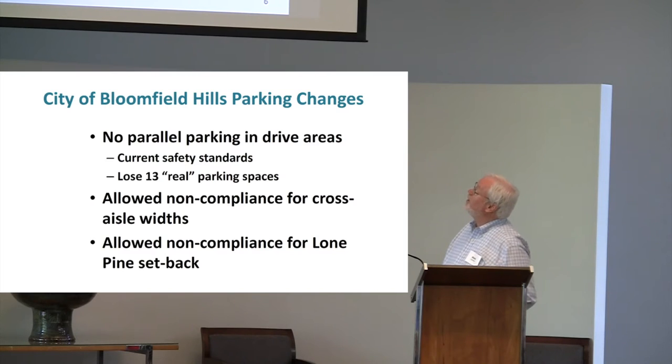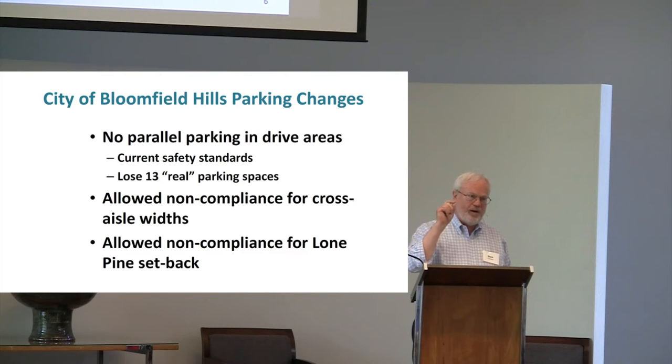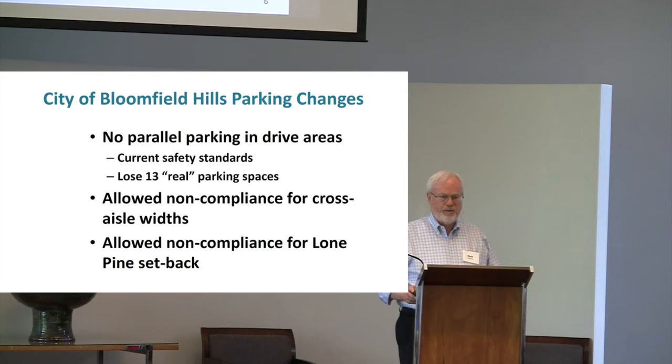The big minus, get it out of the way. The City of Bloomfield Hills drove our property a couple of times, including on Sundays, and said there's no way an ambulance or a fire engine could get through here. And so they're going to require us to not have parallel parking in any of the drive areas. So there's going to be no parallel parking along the brick wall that separates us from the residential property, and no parallel parking along the drive going down to Woodward or along the drive area between our campus and Edward Rose.